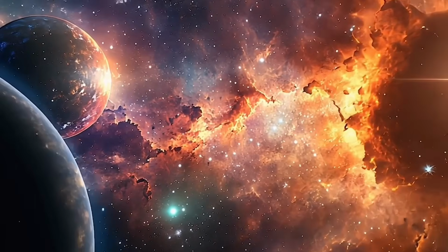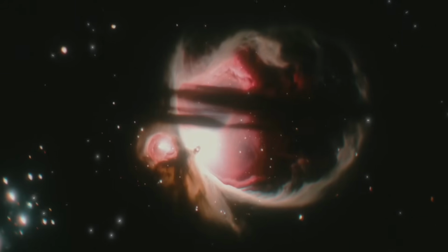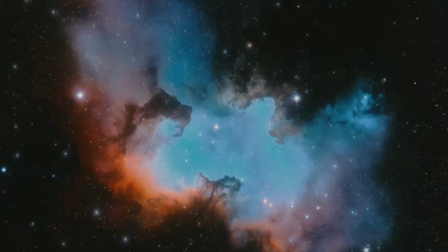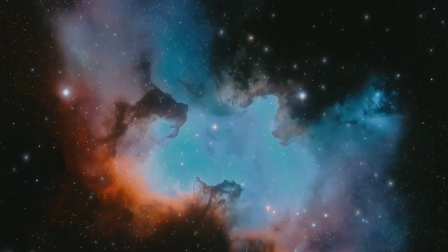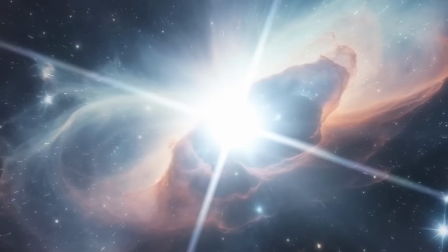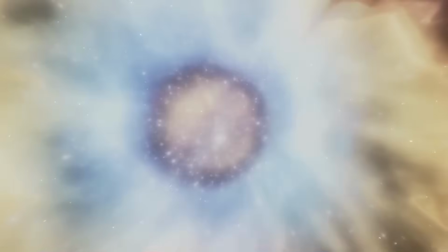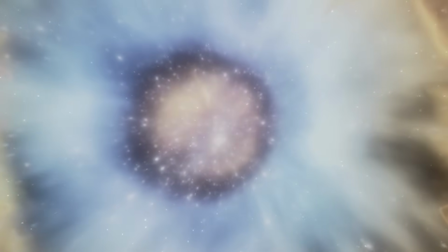Every aspect of Westerlund 1-26, from its rapid consumption of nuclear fuel to its mass-shedding stellar winds, demonstrates that power in the cosmos is both productive and potentially catastrophic. Its eventual supernova, likely accompanied by gamma-ray bursts and the formation of a massive black hole, will release energy that dwarfs our Sun's total output over billions of years. This is not mere speculation.